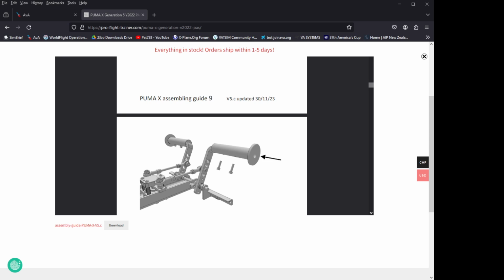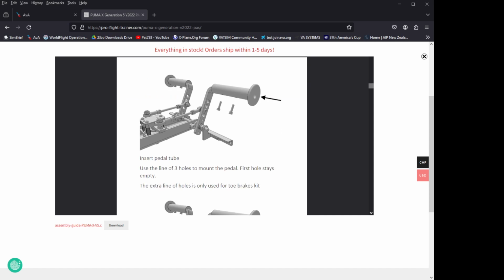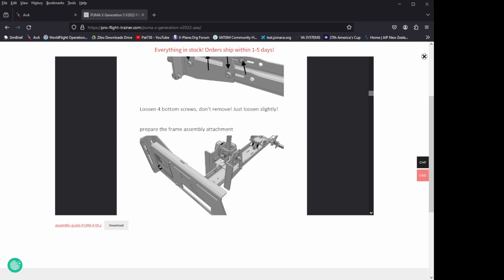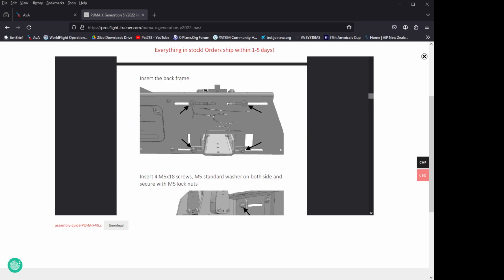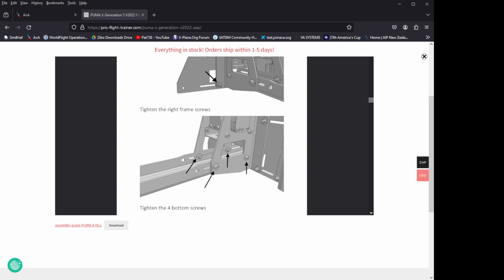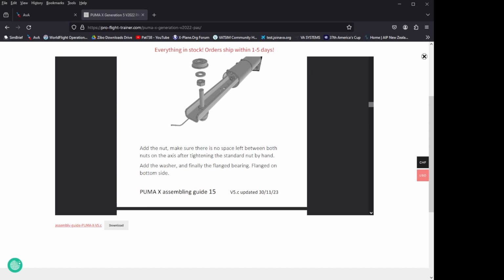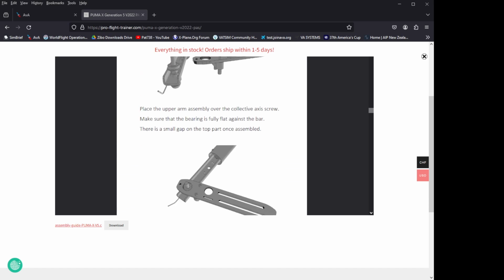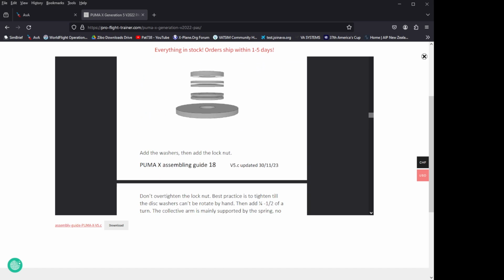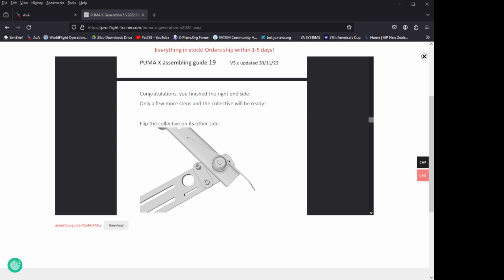Looks like we'll start out putting the toe brakes on, and there's a whole section about another video about the actual toe brakes versus not getting the toe brakes. I did get the toe brakes. We're just going to scroll down through this thing and take a look. There's those metal parts we took out. We'll go through them one by one and assemble this. Anyway.